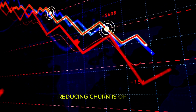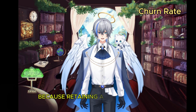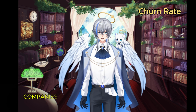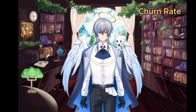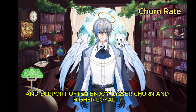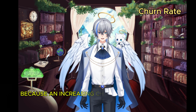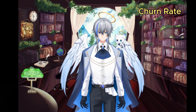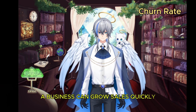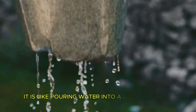Reducing churn is often more profitable than acquiring new customers because retaining a loyal customer usually costs less than winning over a new one. Companies that excel in customer experience, product quality, and support often enjoy lower churn and higher loyalty. This KPI is also forward-looking because an increasing churn rate puts future revenue and growth at risk. In summary, a business can grow sales quickly, but without controlling its churn rate, it is like pouring water into a leaking bucket.